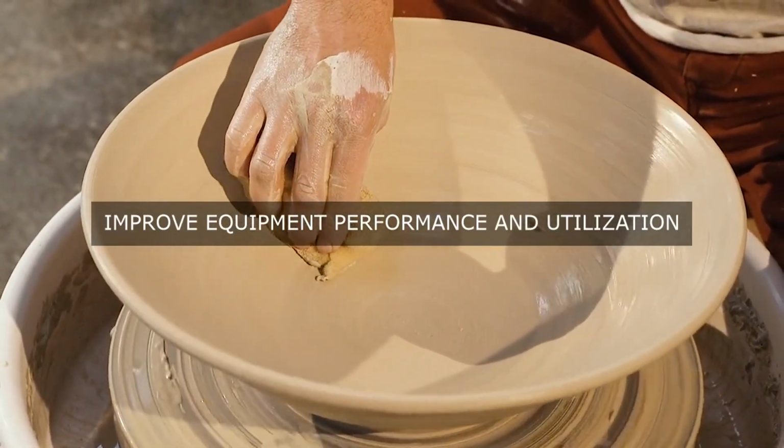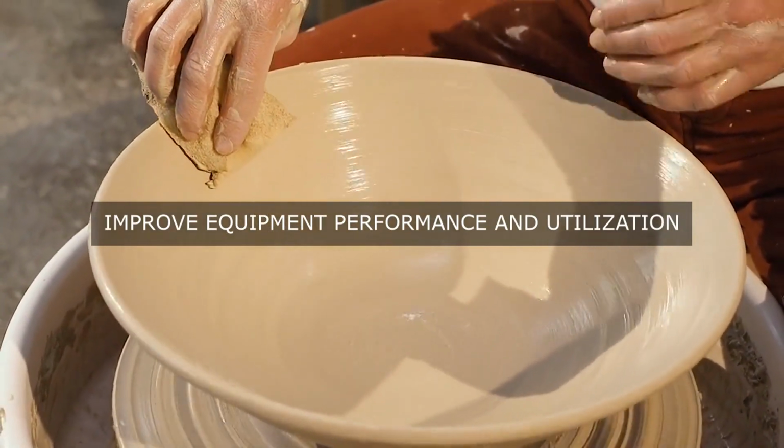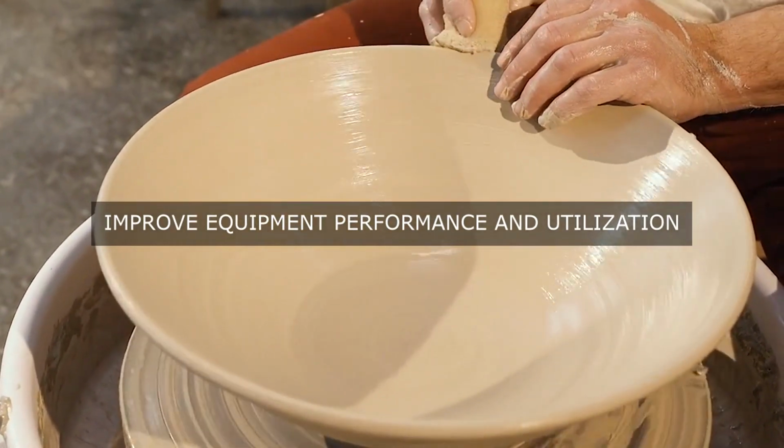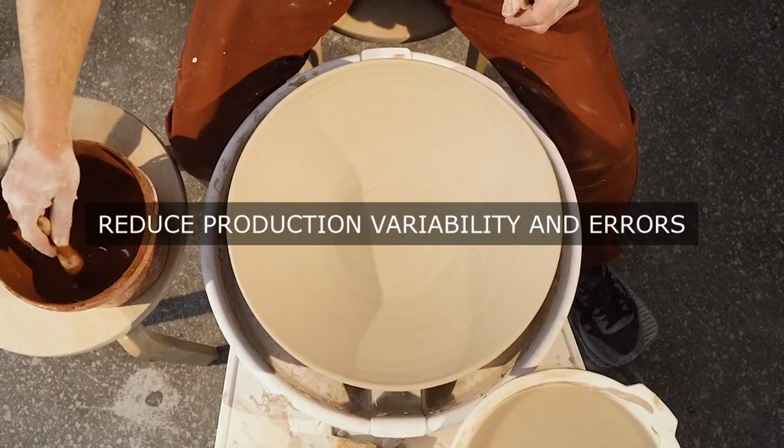The implementation of operational excellence brings several specific benefits to the manufacturing process. Firstly, it improves efficiency by reducing waste, minimizing variability, and optimizing resource utilization. This leads to cost savings, improved productivity, and enhanced competitiveness.